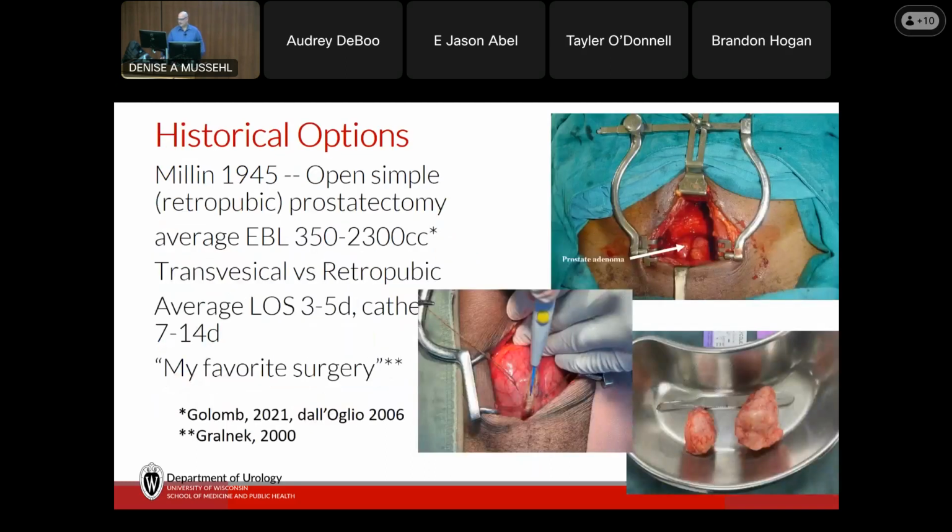So getting into a little bit more about the open simple, Dr. Millen in 1945 sort of described this. And actually, one of the interesting things was that the Millen prostatectomy came about because he was actually interested in TURP, but World War II had broken out, and the electrical current blade that they used, which was made out of tungsten, all the tungsten was being taken by the military, and so he wasn't able to have anything, so he came up with the open simple at that time.